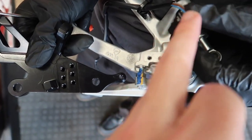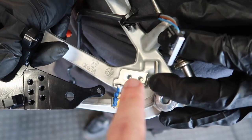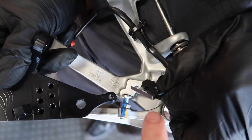Okay, so yeah, we're not gonna be able to reuse that because as you can see, there's a place for it to press in on the stock rear sets.